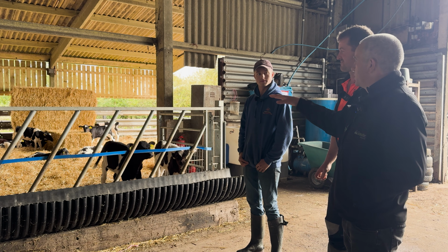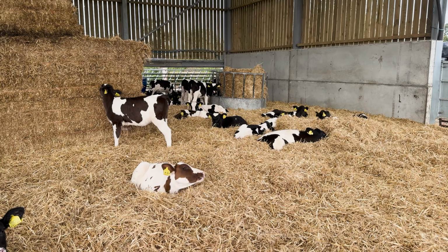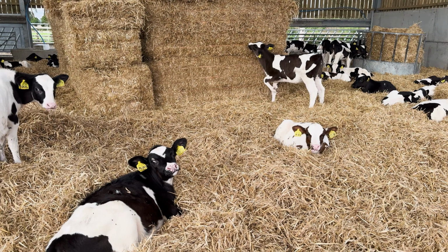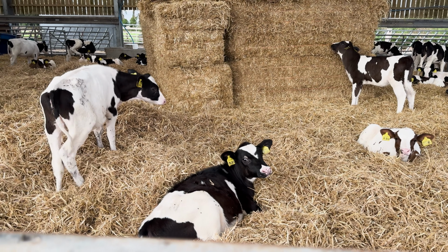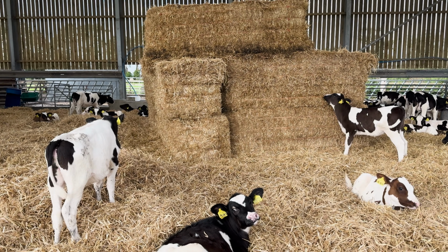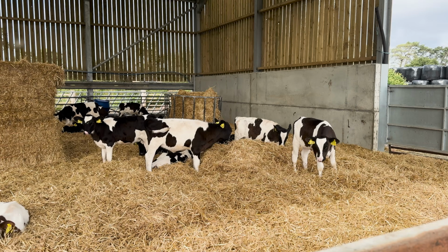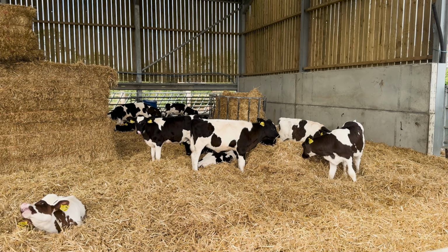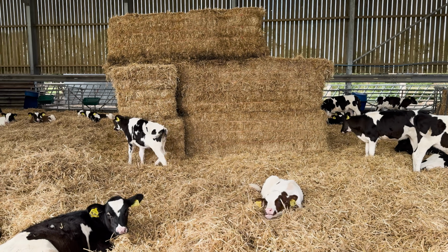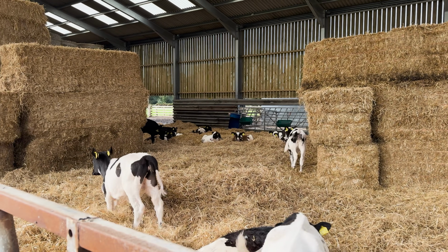So bedding then, do you just let it build up or do you clean it out periodically? We will try and give it a good muck out, maybe 3 times in the winter. It just builds up. It's harder to keep clean. We haven't got a straw chopper, but we want to try and keep it clean. It uses a lot of straw down here too. And how far would that straw come from?